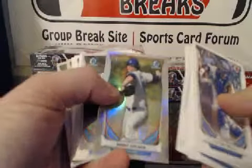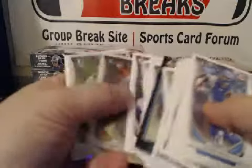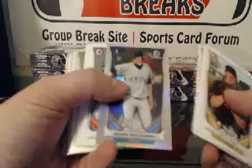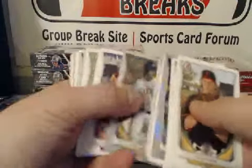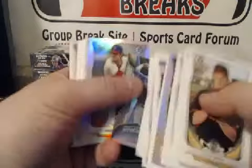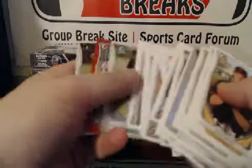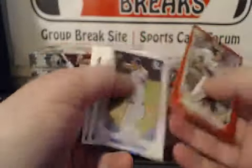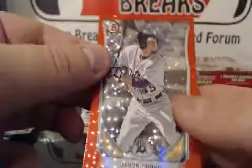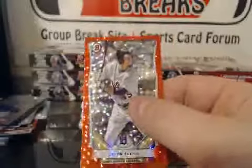Casey Glaspy, Grant Holmes, chrome refractor. Jordan Montgomery, chrome refractor. Aaron Nola, chrome refractor. Got a red ice coming. Red ice of Devin Travis of the Tigers. Red Ice, 79 out of 150. Devin Travis, Tigers, Red Ice, paper.